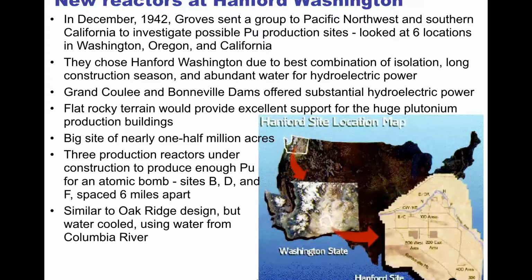They had the Columbia River, a good source of water for cooling, and a good source of electricity by hydro, with dams. We had Grand Coulee Dam, Bonneville Dam, that gave a whole lot of electrical power to build these reactor facilities at Hanford, Washington. It also could be remote. We had a lot of land, it was rather desolate. And so they started construction of 3 production reactors. It all happened very quickly.